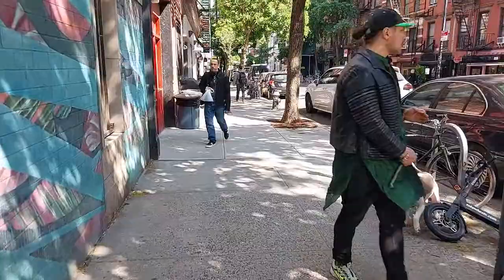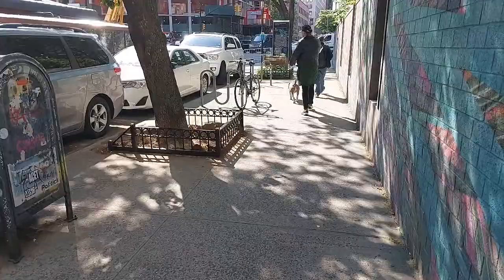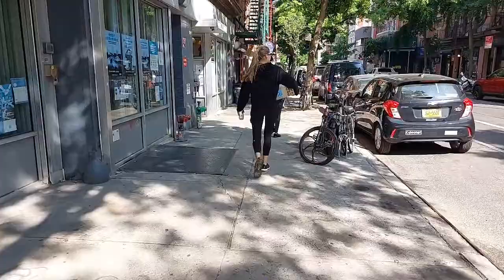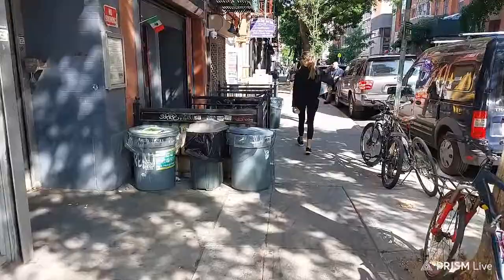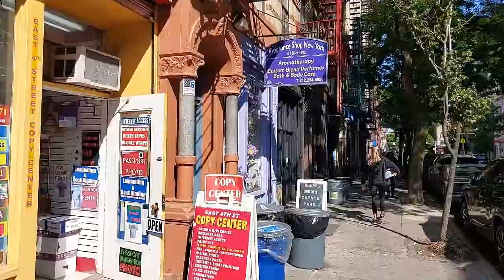It's a beautiful dog. Looks almost like Hudson. Different coloring, but it could be the same breed. Let's do this! Aromatherapy, Fragrance Shop, New York.